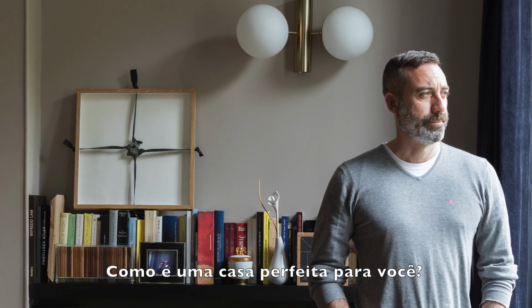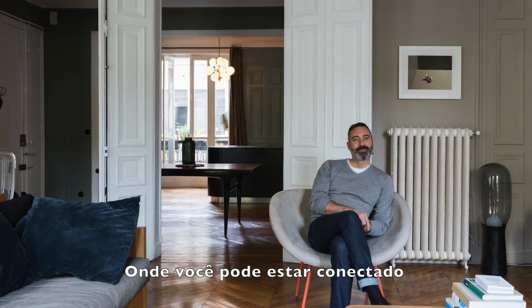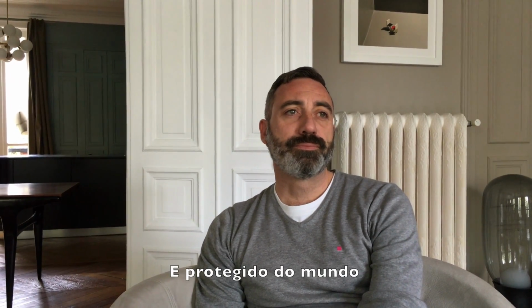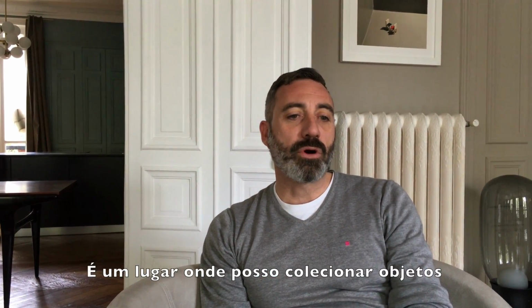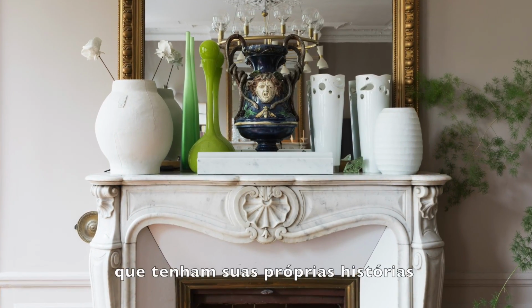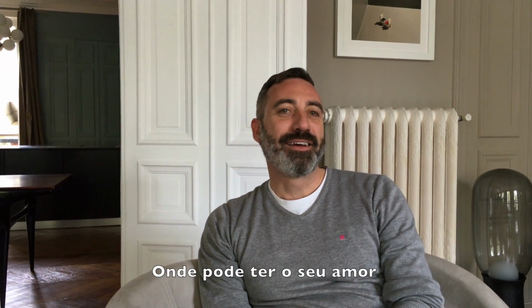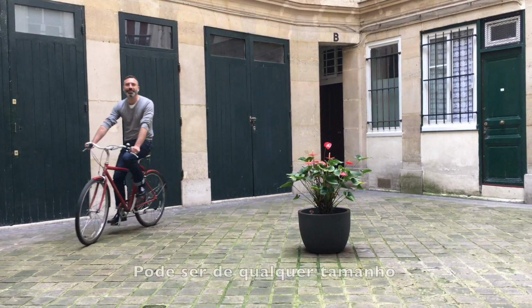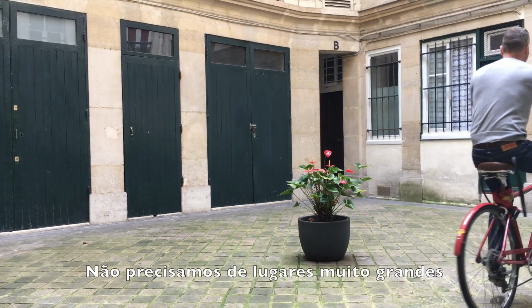What's the perfect house for you? Where you can be connected and protected from the world. It's a place for me where you can collect some objects that will link to my friends, that will have their own history also. It's a place where you can dream, where you can have your love, so it can be whatever size. We don't need a big place.